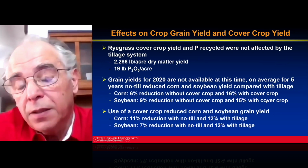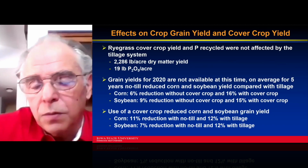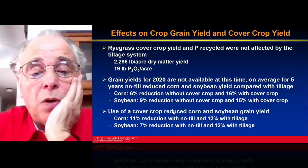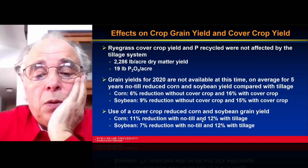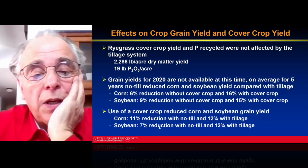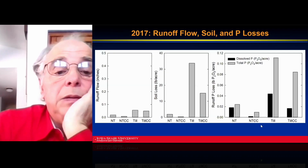These are conditions managed like most farmers would do, trying to do the best thing, okay? Now, the use of the cover crop reduced corn and soybean yield too. Corn, 11% with no-till and 12% with tillage, about the same reduction. Now, soybean was much less with no-till, 7%, but 12% with the tillage.